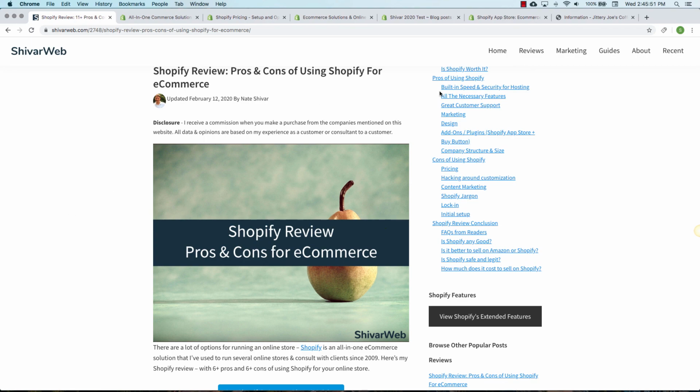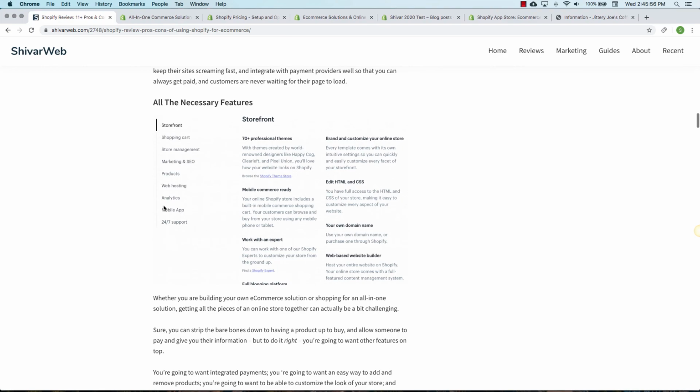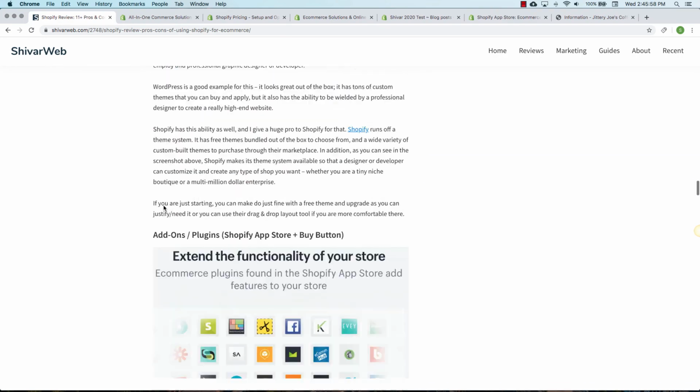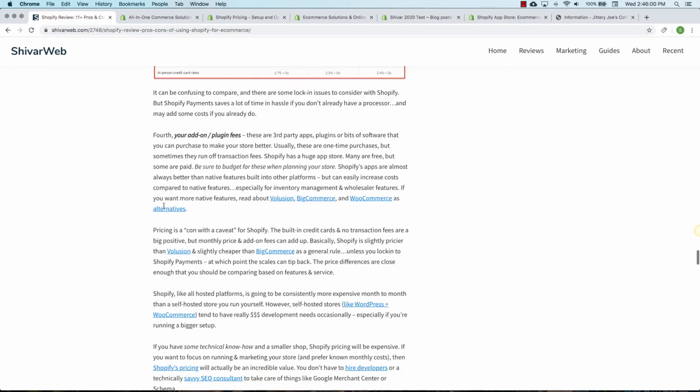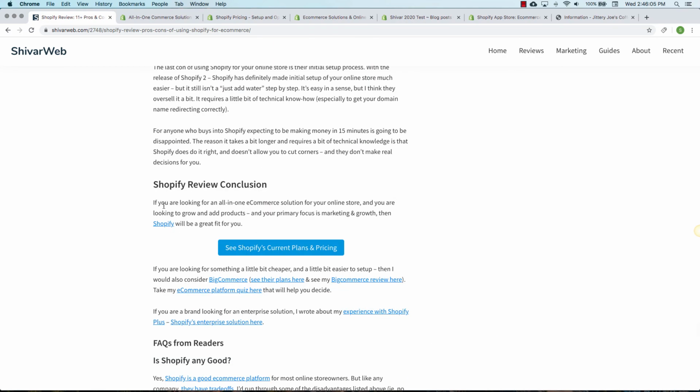So that's a general overview of Shopify's upsides and downsides. You can find more information in this a little bit too long review that I've written and have maintained ever since I became a customer more than 10 years ago.